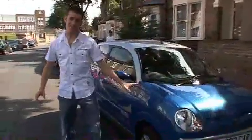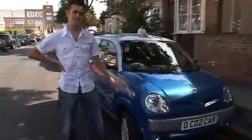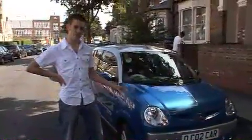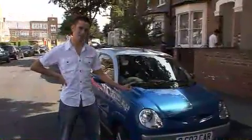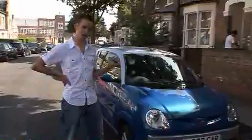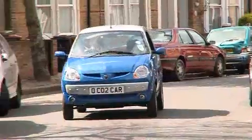Over in the blue corner, we have Nice's Megacity. Now this is a bit more expensive at 10 grand. It only goes to 40 miles an hour and it weighs around 750 kilograms. We're going to take both into the centre of London and see if we can beat the congestion charge. I'm going to start with the Megacity.